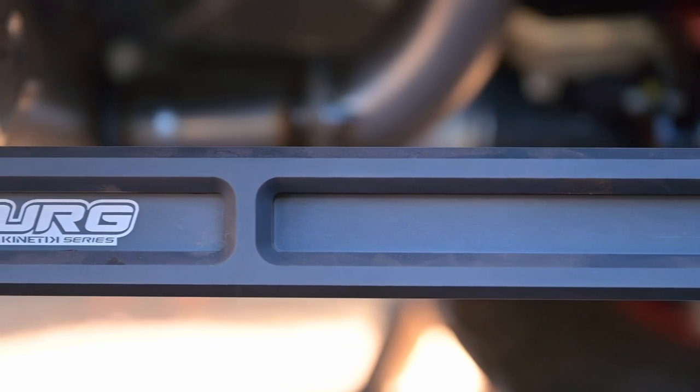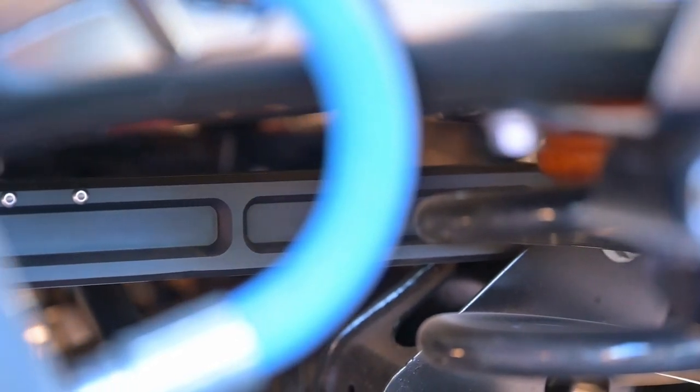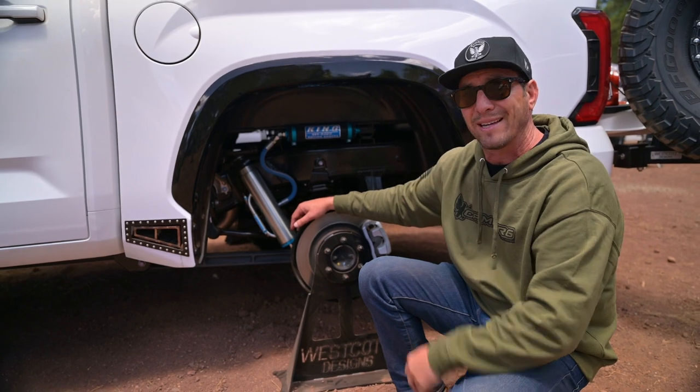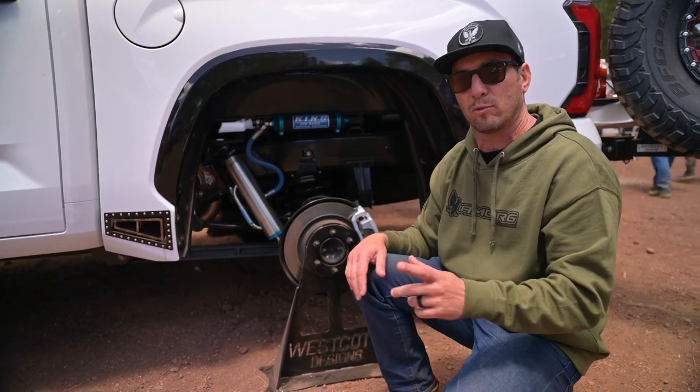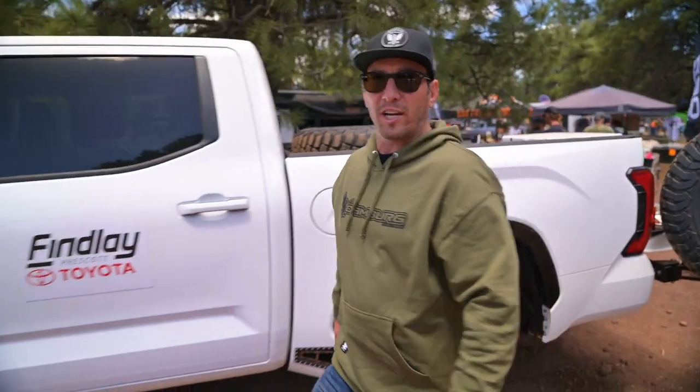Why don't you come down here and take a pan of those? So you got the billet aluminum links under here, and we have the billet upper links up under there as well. We also have provisions for some of you guys with these Tundras that got the airbag suspension, where we have a bracket on there that keeps that all working. So yes, this will work with coil spring and airbag. Let's go walk through the show and check out a few more vehicles.